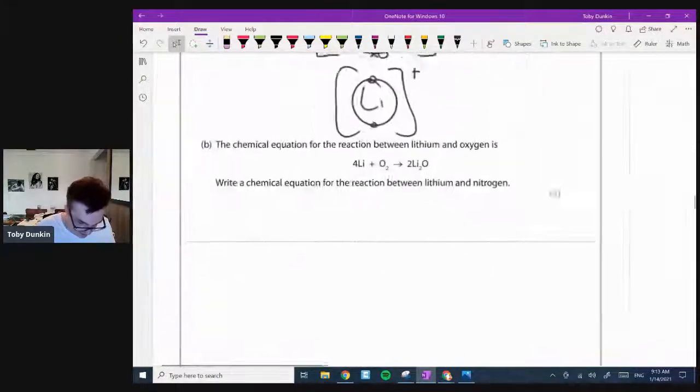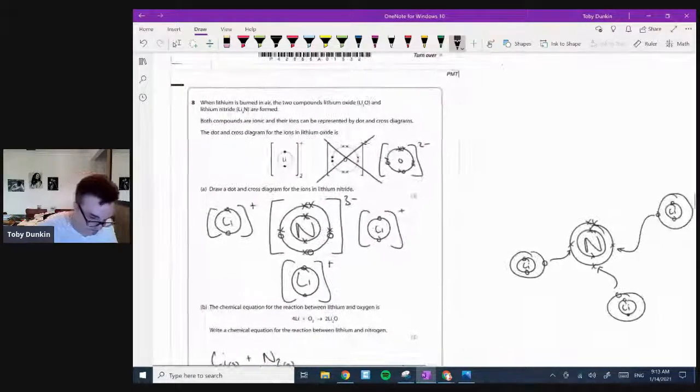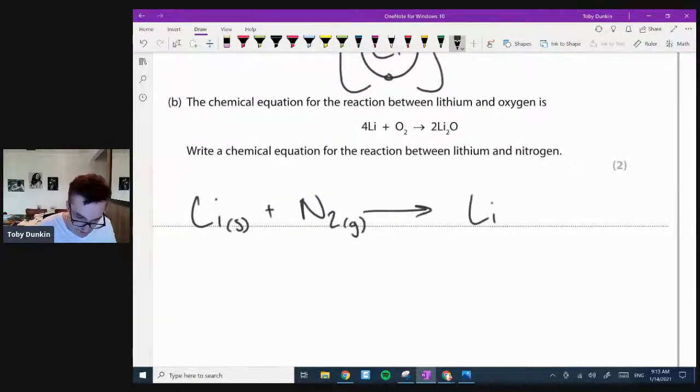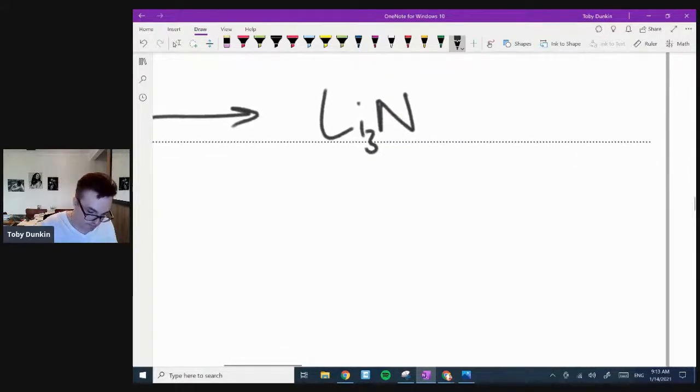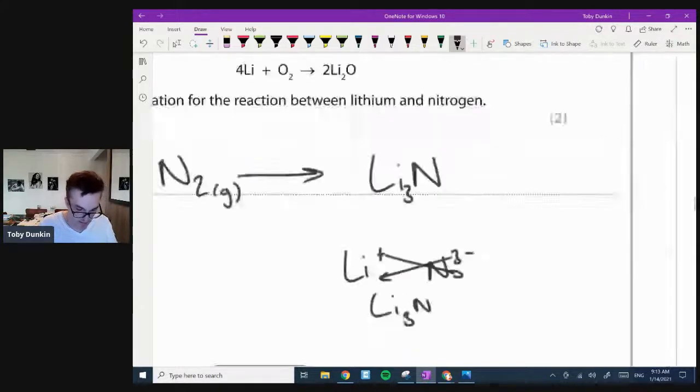So it then says write a chemical equation for the reaction between lithium and nitrogen. Okay, so Li solid reacting with nitrogen gas, and it gave you the formula. You should be able to build it anyway. Lithium nitride. If anybody's wondering how I build that formula, lithium is going to become +1, nitrogen is going to become 3-, crossing down. I'm going to form Li3N, and then I can balance it.